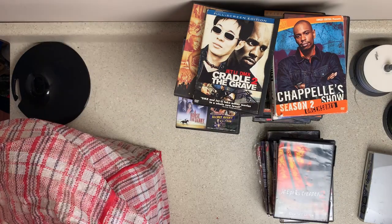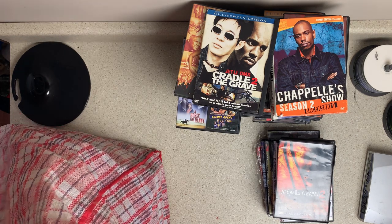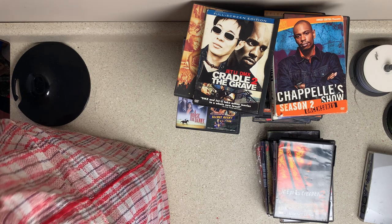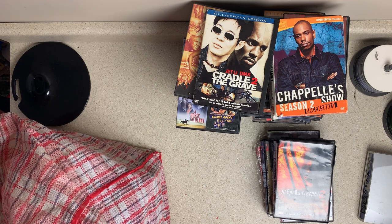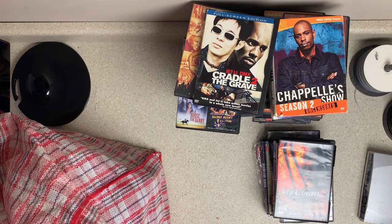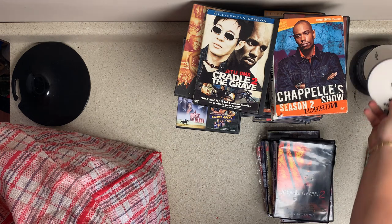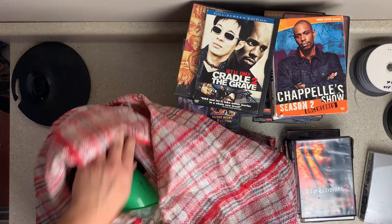Paperwork. Probably I'll go through it later. More adult DVDs, of course. DVDs, a lighter, probably pressing will explode in my hand. I want to try it. CDs, bootlegs, once again. Go into the bag a little bit.